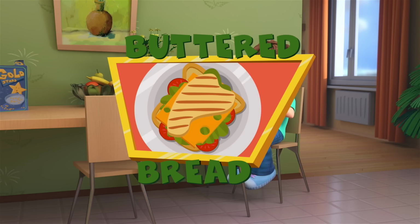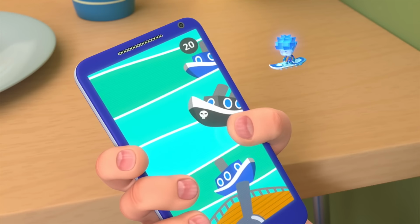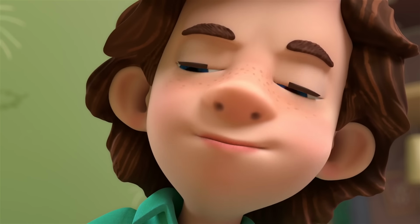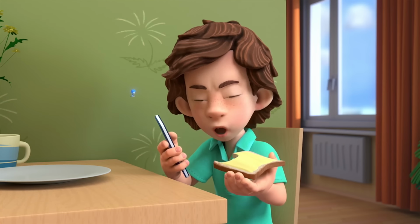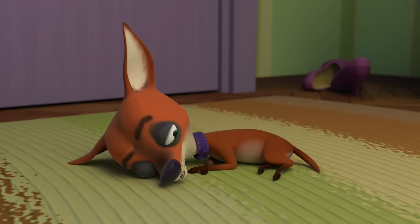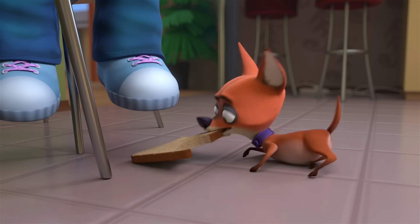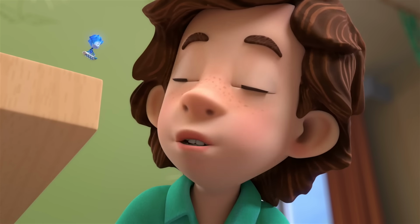Buttered bread. Tom Thomas, it's not right to eat when you're playing a game. I know your mom told you that. Come on, stop distracting me. Oh, no! That's the game. Now that's what you call Murphy's Law, Nolik. No, that's the law of buttered bread. The law of buttered bread. There's no way that's a real law.